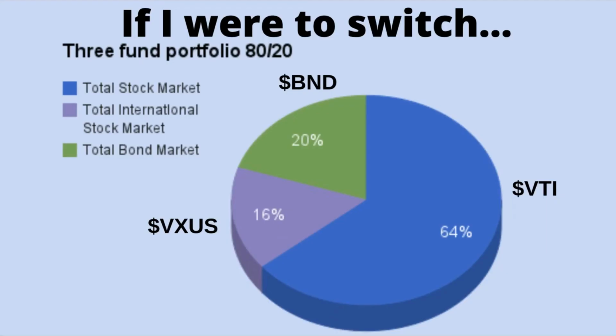If I were to convert my investment portfolio into a 3-fund portfolio, considering my age and investing time horizon, I would most likely go with the popular 80-20 allocation, 80% stocks and 20% bond ratio. Of the 80% stocks, 64% US total market VTI and 16% international total market VXUS.